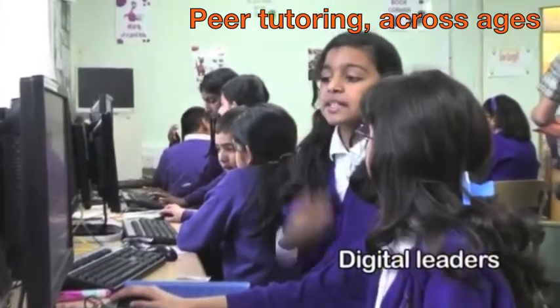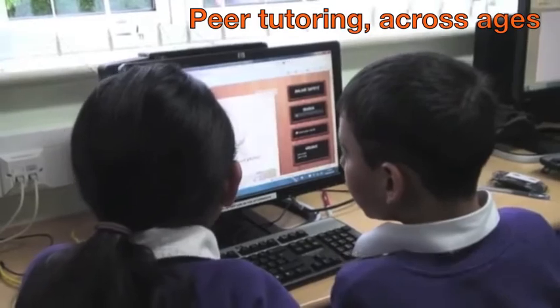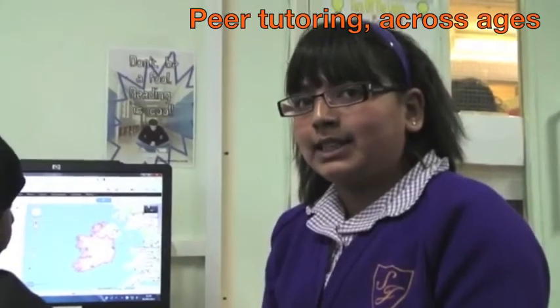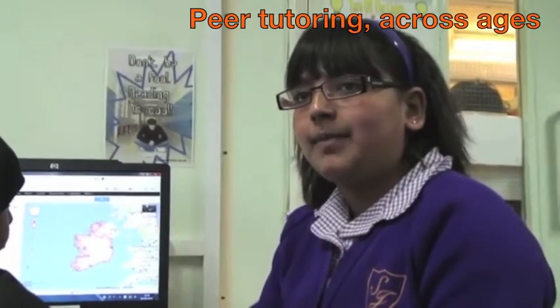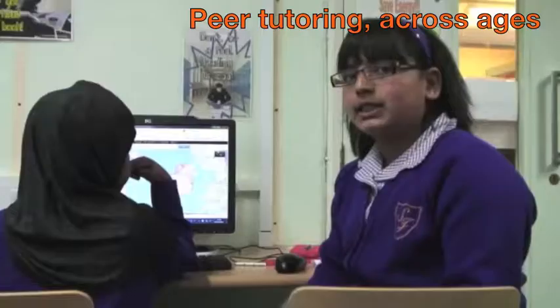Digital Leaders is when Year 5 and Year 6 help Year 3 with the ICT, and we teach them some new stuff like e-safety because it's really helpful for them. It's our responsibility to help them, so it's not just the Year 3's progress, it's also our progress too.